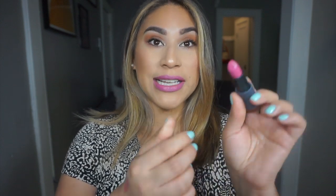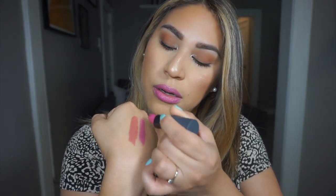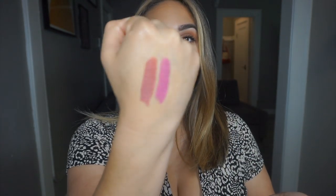And this one, I believe the scent was lavender. So that is Anna, and I wore this for a couple of days because I was so obsessed with it. So let me do a swatch here. And I love that I got pretty much all three totally different colors, so I have a little bit of everything. Such a pretty color. On to the last shade.